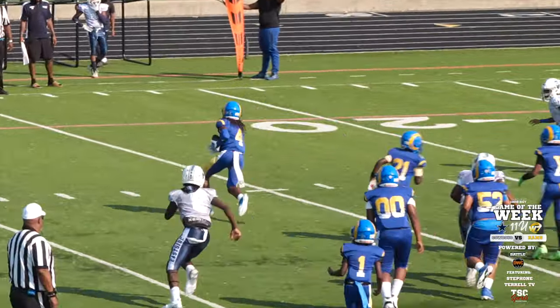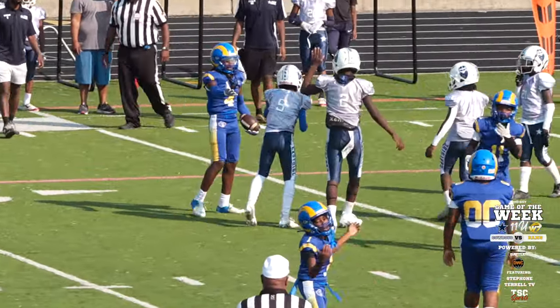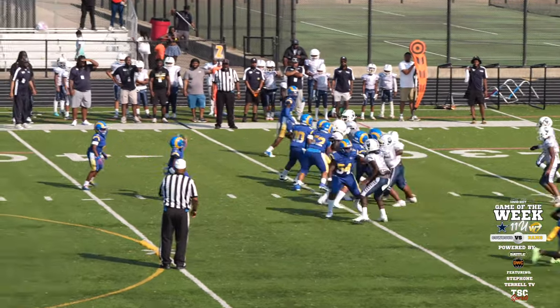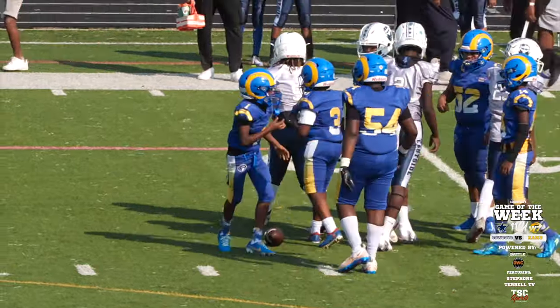Caught it. Caught it, blocking the back. Yep, saw that, number 11. And we got a flag on the play. Oh, high snap. Gathers the ball and falls on it.